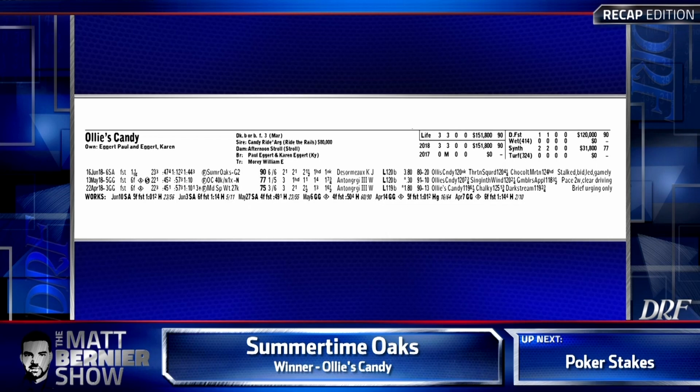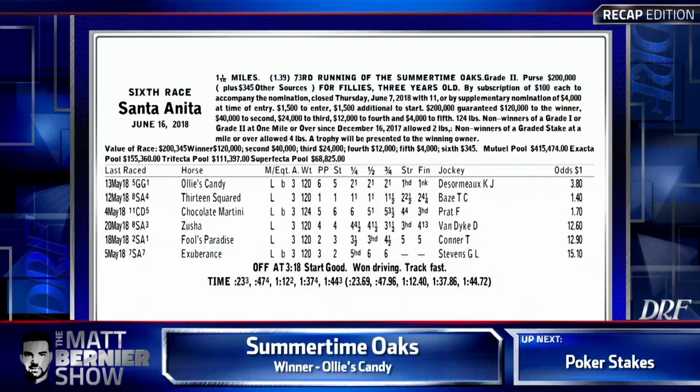But you then all of a sudden have bigger things that you can take a look at going down the road. Perhaps you think about shipping to Saratoga. And again, one thing at a time. Don't want to get too far ahead of ourselves. But she's handled synthetic. She's handled dirt. No reason to think that she won't handle the turf.